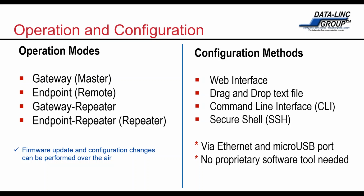So basically, the radio can be configured via the Ethernet port and the micro USB port. The micro USB port actually uses just the Android phone charging cable, not the USB-C type, but the older one, because while we were developing this radio, the USB-C port wasn't out there. So it still uses the previous generation, but it can be configured via the micro USB port as well.